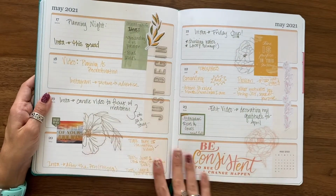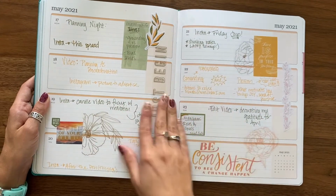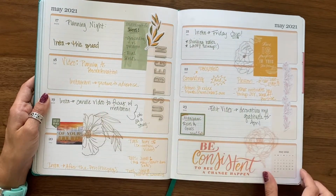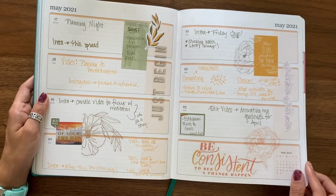Oh, here's a spread I just really love. I love the use of the colors in the writing that match the stickers. It's a little bit more simplistic, but boy, do I just think that one turned out gorgeous.